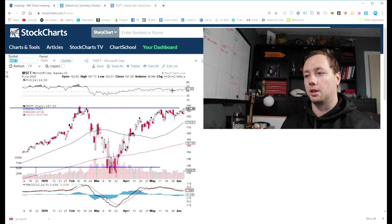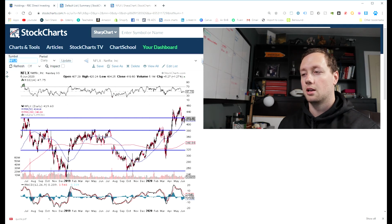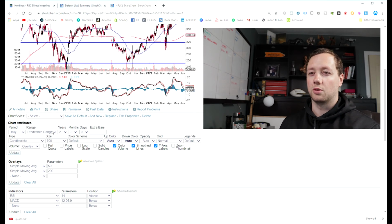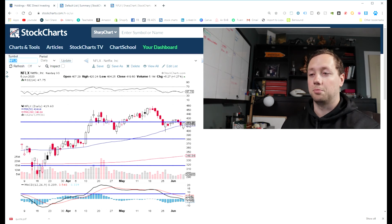Long-term, phenomenal company. You're probably better off with Apple, but Microsoft is a good option as well, probably a close second in my books. Netflix, super volatile company. I've struggled to figure this one out a little bit just because of how sharp these movements are. This stock moves extremely quick. So if we zoom in here, I'll just show you what I mean by that. So 460 down to 400 in a matter of days, and big gaps up and big gaps down.